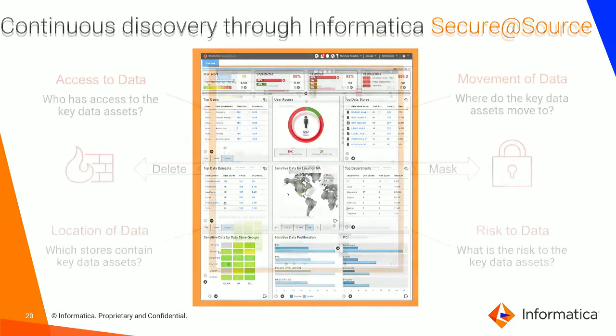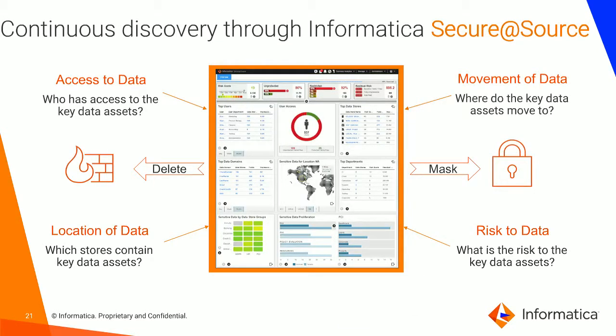So it's giving us insight into what sort of data is being held, which data stores it's in, which data stores are populating downstream systems with sensitive data, what the potential risk associated to that data is based on the value that the data might have, the number of times that users access it, the number of downstream systems that it populates, the potential commercial cost, the location of the data. So all of those factors taken into account.